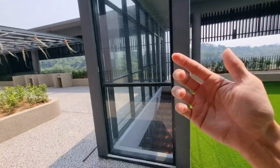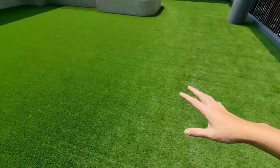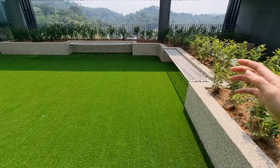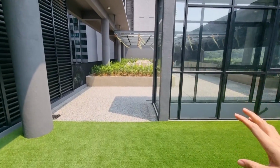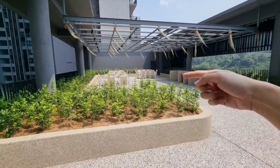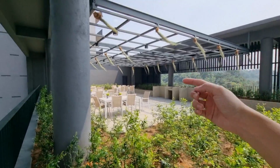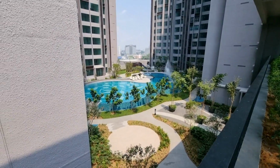So on the open roof garden over here, there's some grass, artificial grass, where allows you to sit around here. Surau is here, so not a too huge place. Maybe can fit around 6 times 4, around 20 to 30 people over here, because every table fits 6. So from the open roof garden over here, this is the facility area lah.